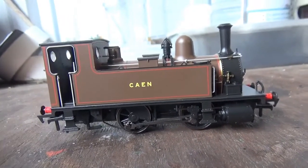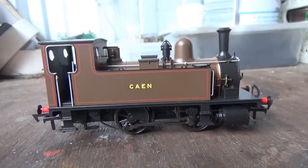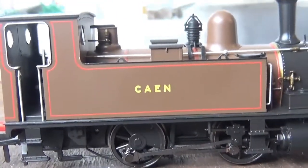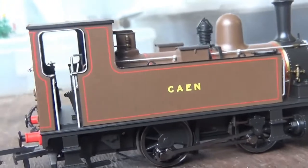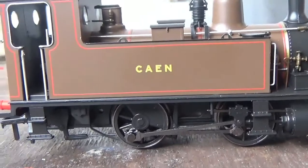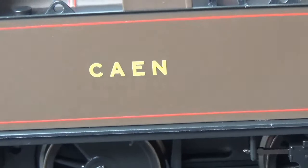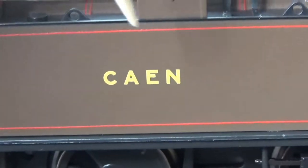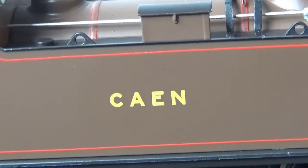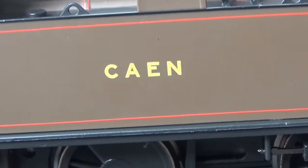It's a very lovely brown colour and the correct shade as well. And also we have some beautiful crisp red lining on the model, which the camera's just about picking up. It is clearer to the human eye, but the camera's just about managing to pick it up. And we have the locomotive's name, CAEN, crisply printed in the middle of the side tanks there. And I love the style of the font as well, and it's the accurate style of font as well.